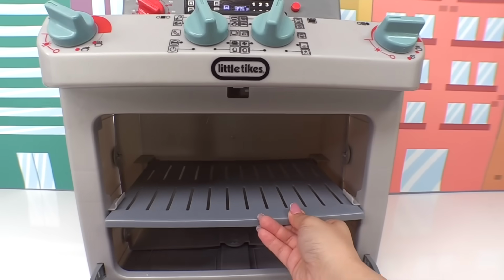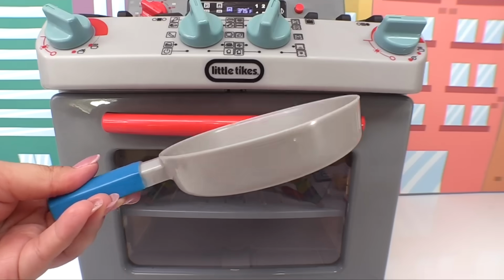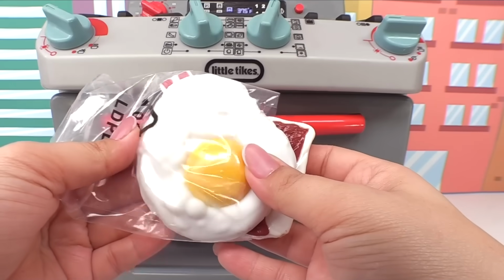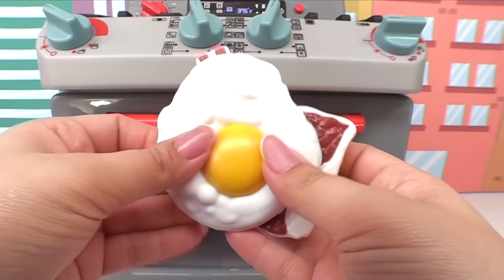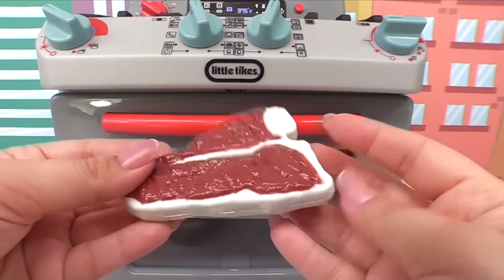This is where we can place our food on. Our oven also has a pan. We can cook eggs and bacon on here. Our spatula will help us do that. Hey, look, we have an egg right here. It's a fried egg. And we also have a slice of bacon and some steak.